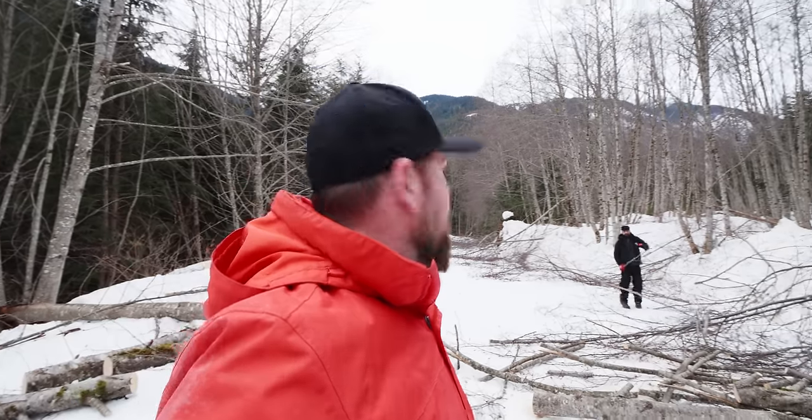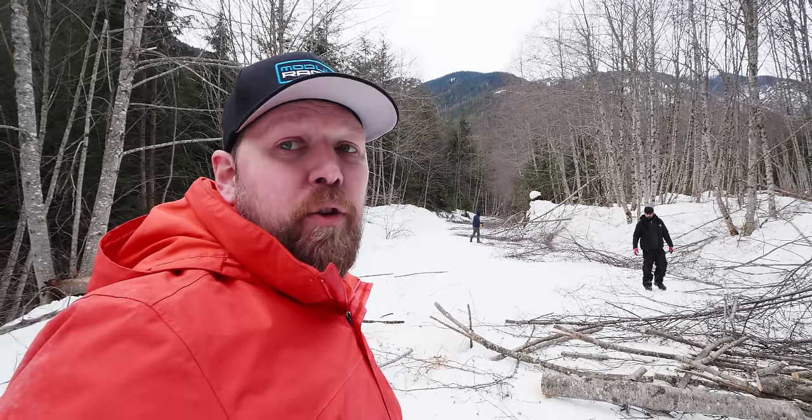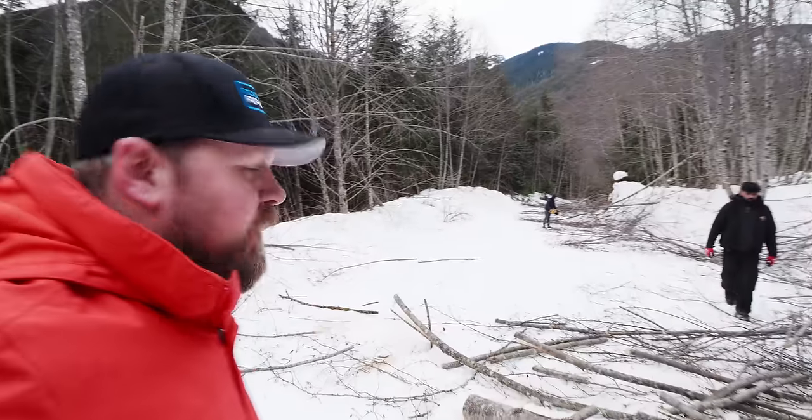You can tell no one's been down here for a while. Snow's still deep, no tracks, and a lot of fallen trees from all the recent storms, so I'm just clearing our way.